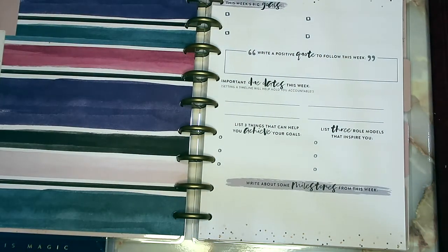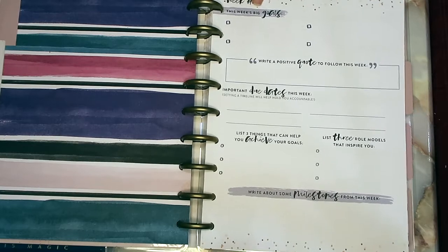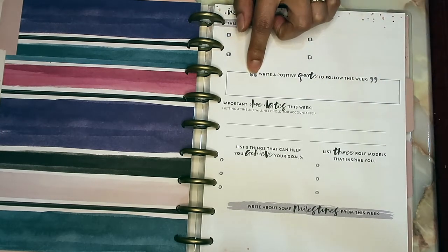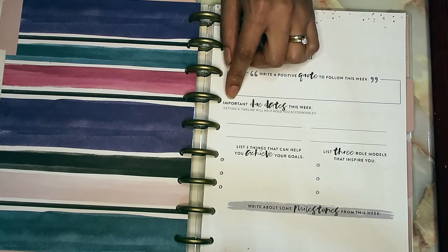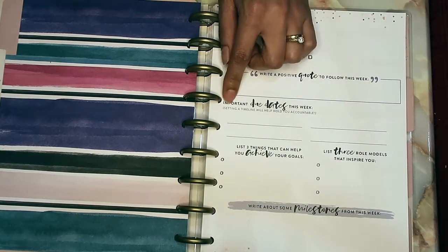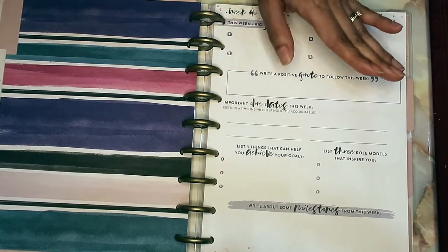So basically it's like a weekly journal. So you can put the number of the week right here. Then you have a section for this week's big goals. Right here you could write a positive quote to follow this week. So you have a section for that. And then the next section is important due dates this week. So setting a time will help hold you accountable.